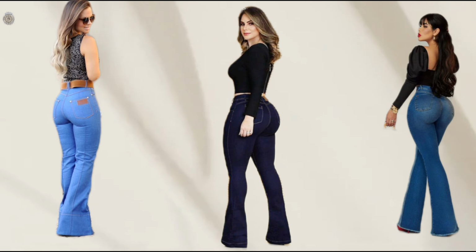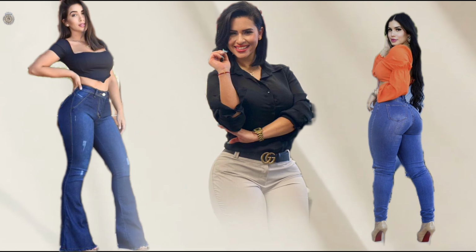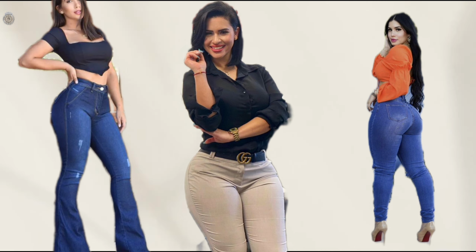Drawbacks of a pear-shaped body. 1. Prominent lower body. Emphasizing the hips and thighs can be challenging when selecting jeans. 2. Difficulty in achieving balance. Narrow shoulders can make the body appear unbalanced if the upper pieces are not chosen wisely. 3. Issues with certain cuts. Extremely tight jeans may overly accentuate the hips.